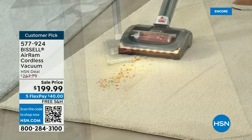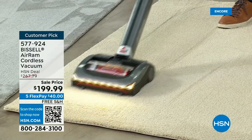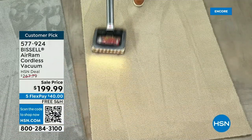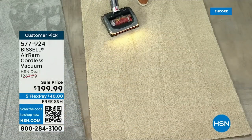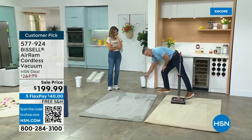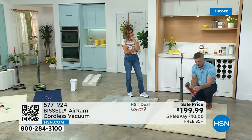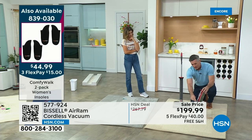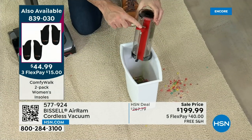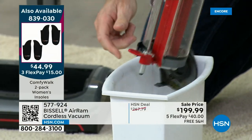So cereal, a lot of these things are hardly even a challenge for the air ram. But these are the things that even many of those big, heavy uprights would struggle with. The stick vacs could never handle a carpet like this, but this air ram can do it all. It makes it super easy to handle and maneuver. Now let's get that canister out of there. You can open that up, flip it this way. You flip this switch here or that button. You let that out. But now anything else that's still stuck in there, look at this slide technology that they have where you can slide that to empty it.